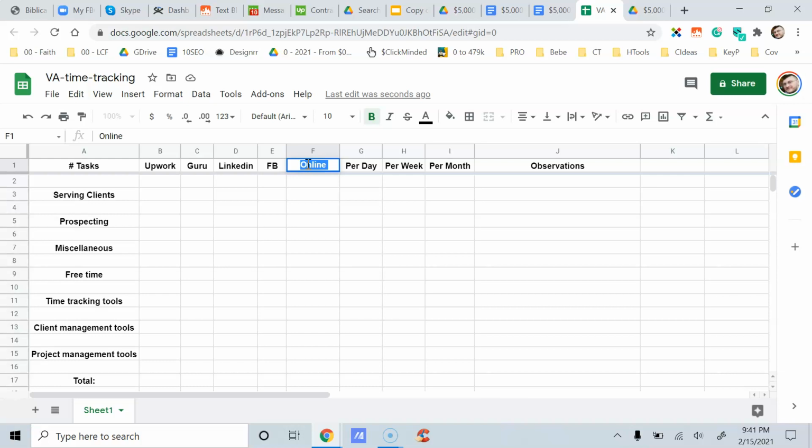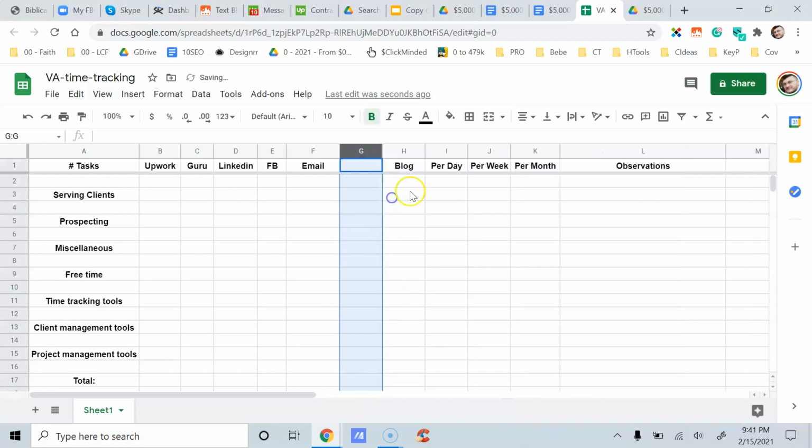So let's put it email. Okay, let's add here blog or other platform. If you have other platform, okay, maybe use Pinterest, Instagram or TikTok, or let's see what's the trend nowadays, Clubhouse. I don't know. If you use any other platform other than Upwork, Guru, LinkedIn, Facebook, email, blog, just mention it here in this column.